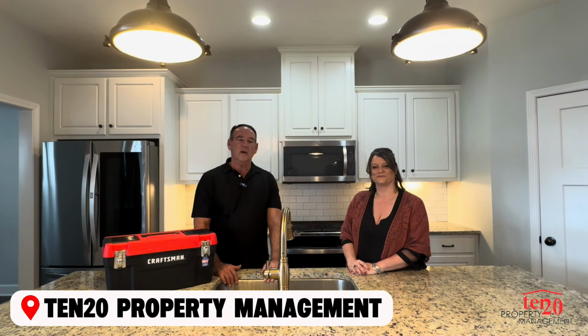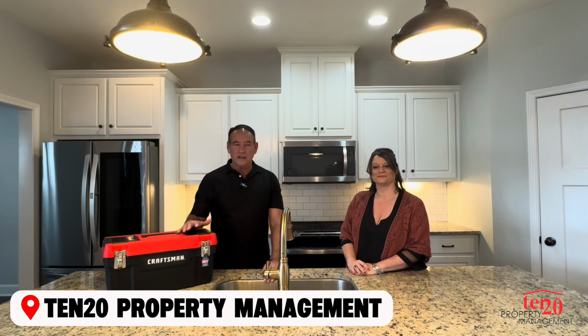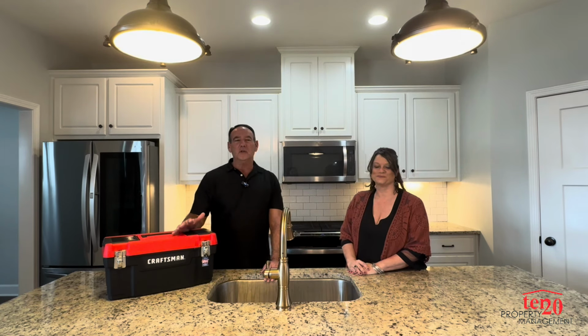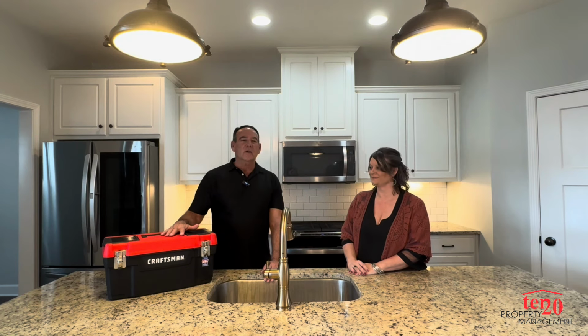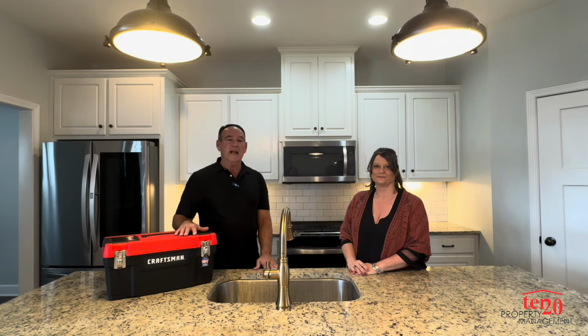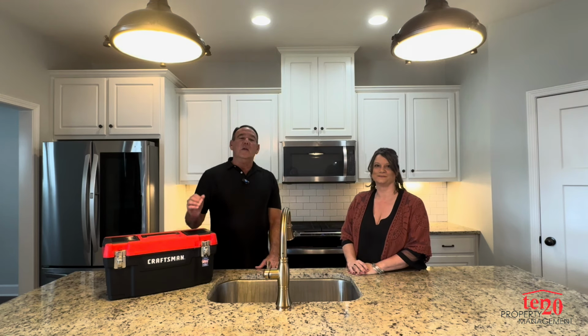We wanted to talk to you a little bit about Toolbox. So not necessarily this kind of toolbox, but the kind of tools that we have. In a toolbox, you might have a hammer and screwdriver and pliers and drill and all kinds of things. We have tools in our toolbox too, that we use for property management. When we're doing property management, there's a lot of tools needed.